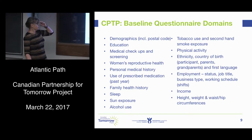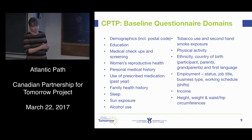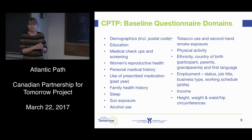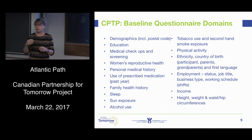The baseline questionnaire was really quite comprehensive, and it captured many things: demographics, education, medical checkups, attitude to health services and health behaviours, women's reproductive health, so we asked about menopause, hysterectomy, babies, that sort of thing, personal medical history, use of prescribed medications in the last year, and this was some data that we've then coded using the Nova Scotia formulary, which is based on the World Health Organization formulary. So we know every prescribed medicine that all of our 30,000 participants have been taking, and it's quite illuminating, and Scott in particular has been doing some work on that. We have individuals in Atlantic Path who are taking up to 13 prescribed medicines, so I think that's a rich area of research which we've only really started to look at.